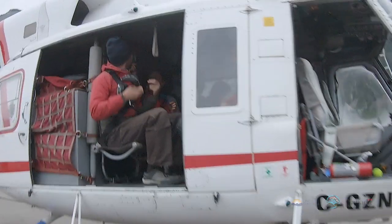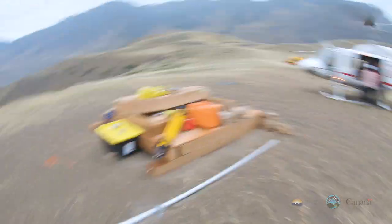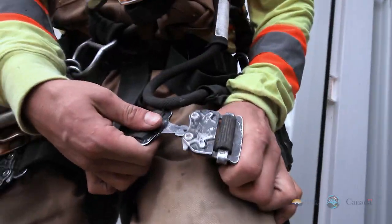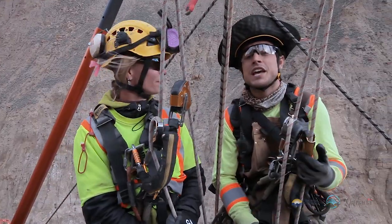So, a day in the life of a rock scaler. We have about a 20-minute heli ride from Lillooet here. Once we arrive, we do a thorough safety meeting and some pre-job planning. We ensure our safety by inspecting all of our rope access equipment and anchors. Generally, we descend down the 300-foot rock wall. All right, let's go save some salmon.